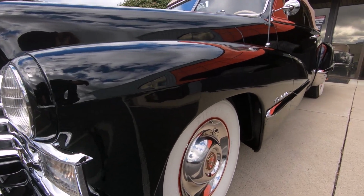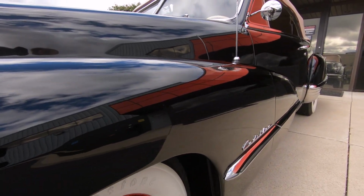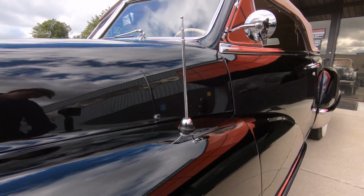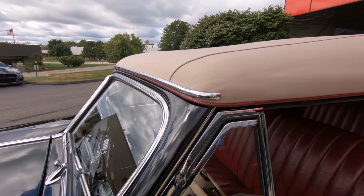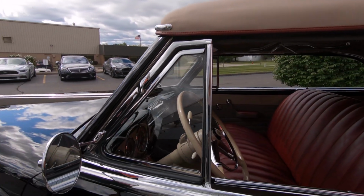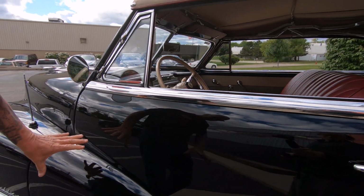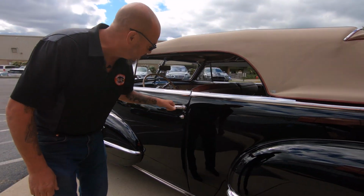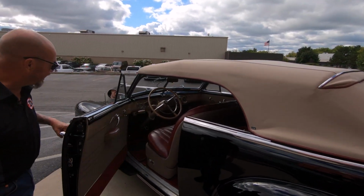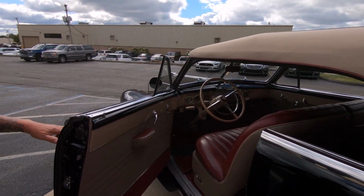And you'd even be somebody today with this car because she is gorgeous. Take this car anywhere, you're gonna be proud of it. And like I said, the top goes down. Look at the reflections in that paint. I mean, the body lines, look at the way the door fits. Door operates beautifully. And then check out that interior, man.